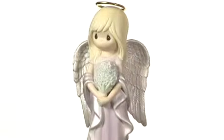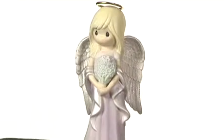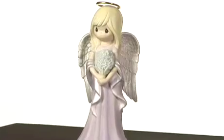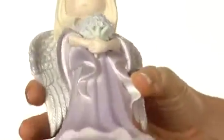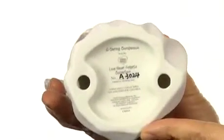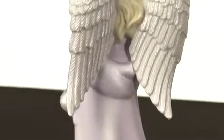This darling keepsake reminds us that love never forgets, and a portion of your purchase will be donated to support Alzheimer's research. A Caring Companion is hand-numbered and comes with a certificate of authenticity, and she's an exclusive limited edition available only from the Hamilton Collection.